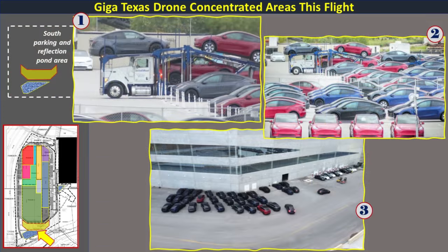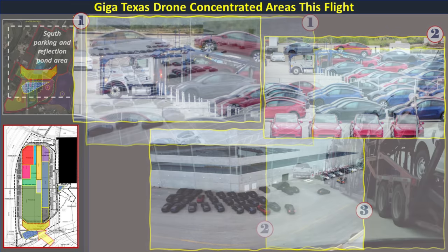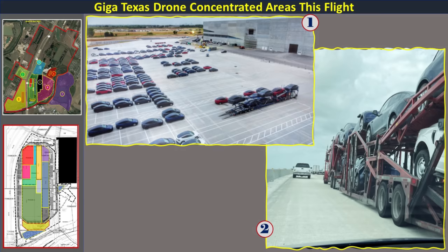So as mentioned, when I arrived, I noticed there were transports picking up Model Ys, and I was able to get a shot of one of them. And you can see that in photo one from the ground, also another shot from the ground on photo two. Photo three shows more production, and now it's wrapping itself around the southwest corner of the building.